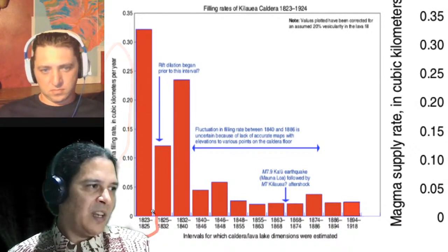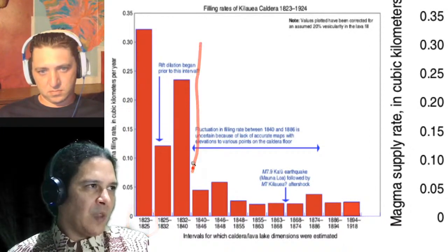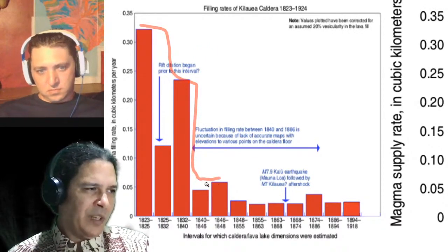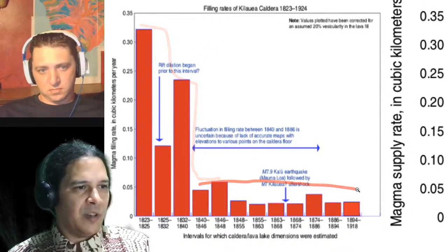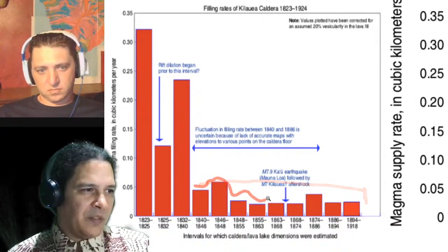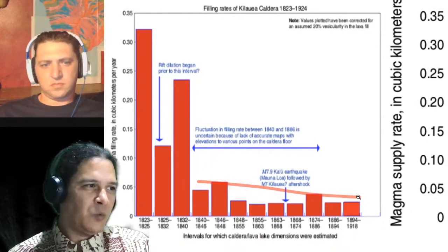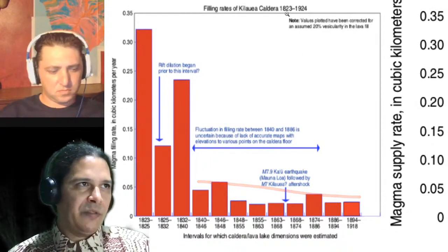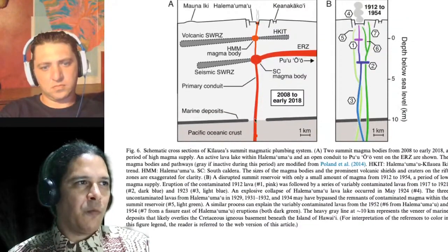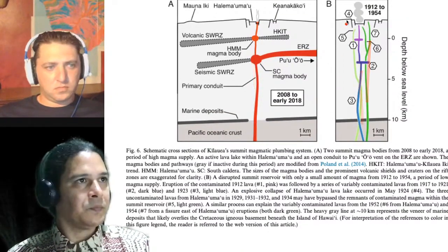So it starts off at 1823 to 25. Over here is 1840, after which the rate of filling drops down significantly. So really from 1840 all the way through 1918, with some error in this variation, you have a much lower level of lava supply, right? So this is where this argument comes in of, well, we have a much less connected system. It's not just flowing through all the time, it's coming up in batches instead because it's less connected.